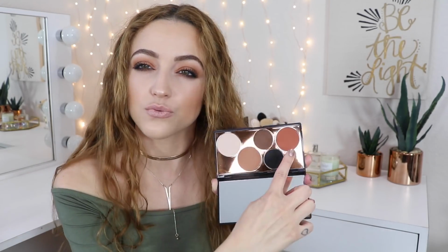I use this color to set down my primer all the time. This is the perfect crease shade, and then I always use the black as an eyeliner and the brown on the outer corners. The one that I don't use as often is this reddish shade, which is weird because I love those tones. But on a daily basis, I always use shades like this. And yes, I have a million eyeshadows that look just like this, whether they are in singles or in other palettes. But I love that this is so small.